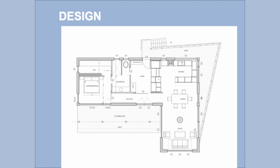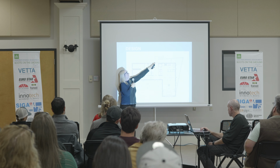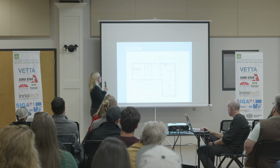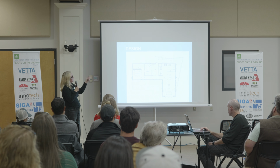And I tried to make these cross things. So when you're standing here, you can look through the building. When you come in at the side, you can look through the building this way, trying to get the most of the spaces that are available. So we'll go to the next.